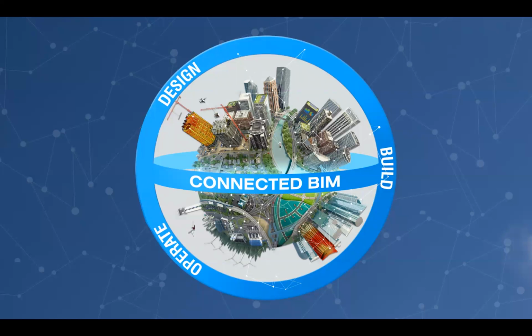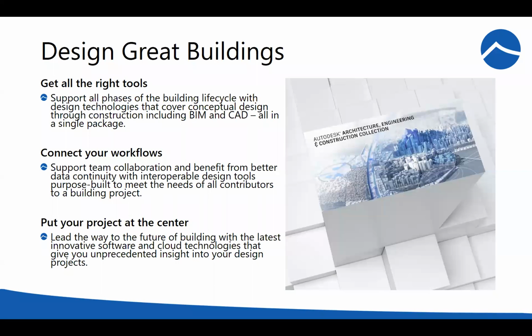All right, so the idea of connecting the design, the build, the operate, connecting all that together using BIM and the software tools that we have to facilitate that process, okay? Designing great buildings, getting all the right tools, connecting your workflows, putting your project team at the center. So again, supporting all the phases of the building life cycle.